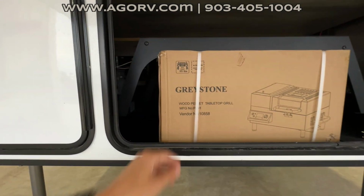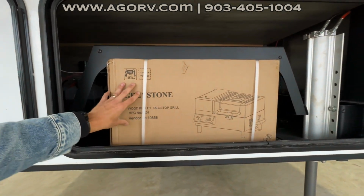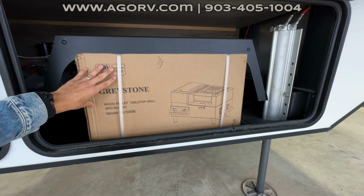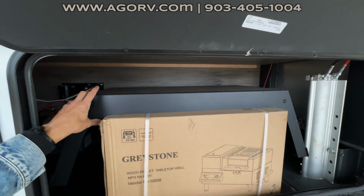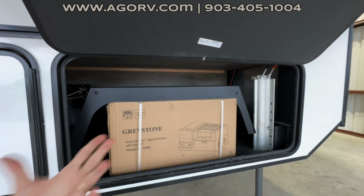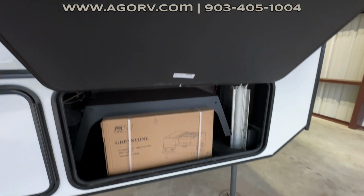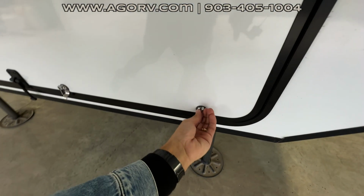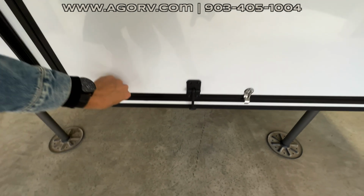It also comes with a wood pellet tabletop grill, so very unique there. Comes with this bench setup that I don't know if the grill is supposed to sit on top of, or you could probably use this inside the RV as well, but that's just another nice feature that you get with it also. Latches here to hold doors open, and then this is the only door that doesn't have a slam latch on it. The other two will.